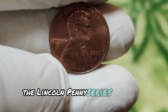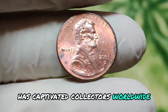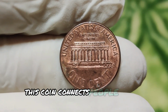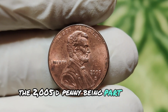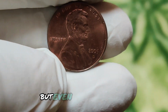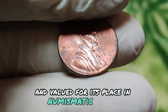The Lincoln Penny series, spanning over a century, has captivated collectors worldwide. From children saving pennies in piggy banks to professional numismatists searching for rare gems, this coin connects people of all backgrounds. The 2005 D penny, being part of this legacy, holds historical and sentimental value, especially for American collectors. But even internationally, the Lincoln penny is recognized and valued for its place in numismatic history.